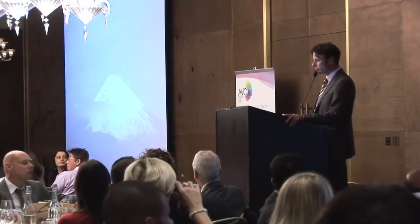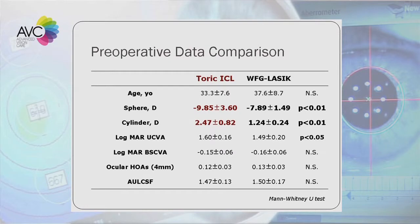And I just want to share with you a couple of data which Professor Shimizu had presented not so long ago. So he looks at basically what is the quality of vision post-LASIK versus post-toric ICL. And he has two groups, 20 eyes in the toric ICL group, 49 eyes in the wavefront guided group. And when you look at the average diopter correction, the toric is obviously higher, minus 9.8, versus wavefront guided is minus 7.8.